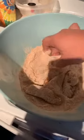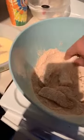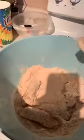Try not to get too much of that, because remember there's raw egg in there, okay? I don't want you to get sick from eating the raw egg. I mean, not that you definitely will, but I just don't want it to happen. Okay, whenever you get a chance, put some more pieces in there.